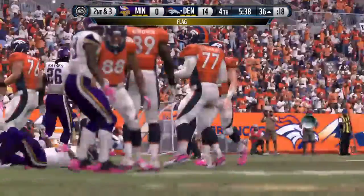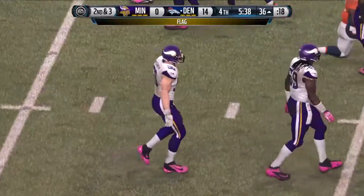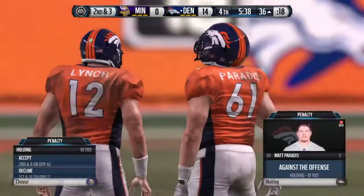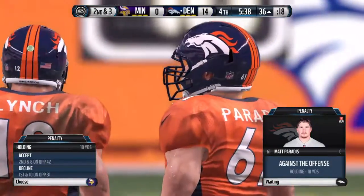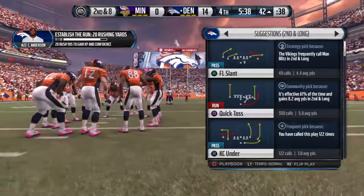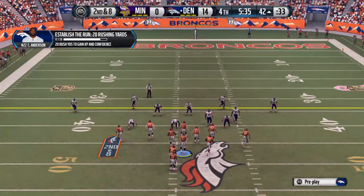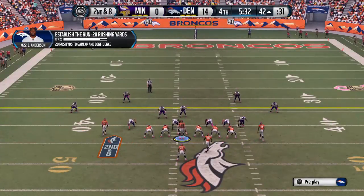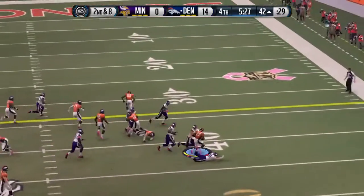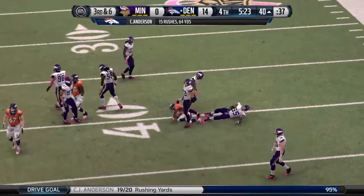Got a flag. Holding. Offense. That penalty is, of course, going to be accepted by the defense. 2nd and 8 after the penalty. Outside now on the toss. Anderson's tackled down after a gain of 2.